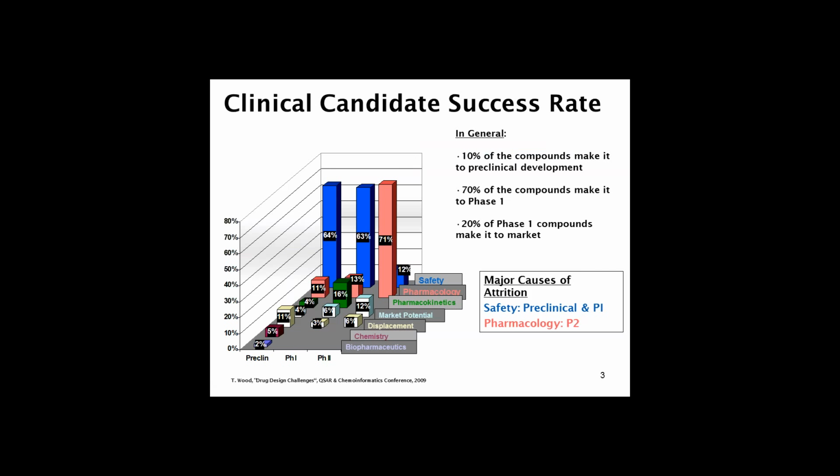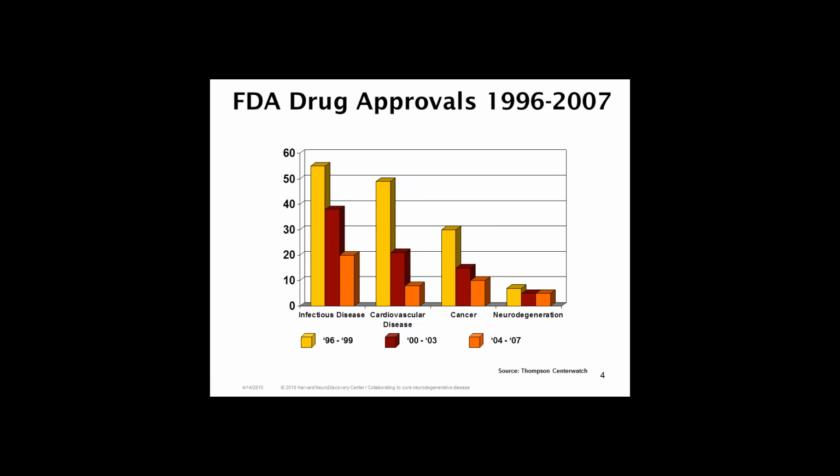This shows once again the clinical candidate success rate. Highlighted in the bars are blue for preclinical, Phase 1 is blue, and Phase 2 is pink. Really, it's safety that's an issue, which comes down to toxicity, whether it's with regard to the molecule you're moving forward, but many times it's also target related, as we have recently learned. And blue is the pharmacology, meaning not showing efficacy, not getting into the brain, not being permeable enough to get into the active cells.